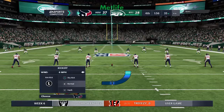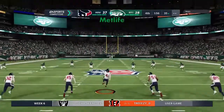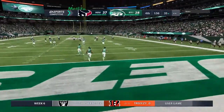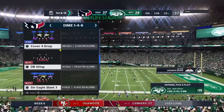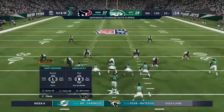Set to kick off. So they'll get another shot on offense following that pick 6, and now the kick is away. And that one will bounce out of the back of the end zone, so we will start here at the 25. The New York offense taking over for their next possession.